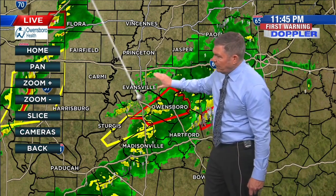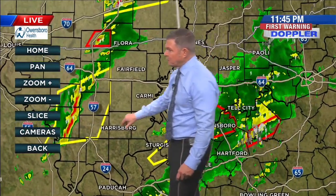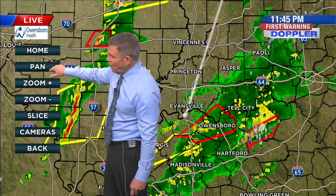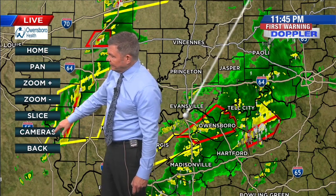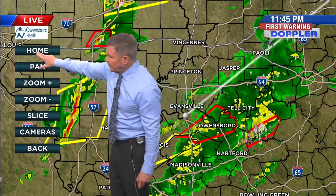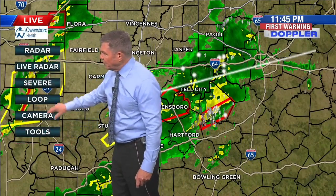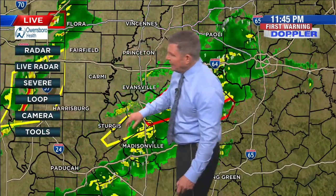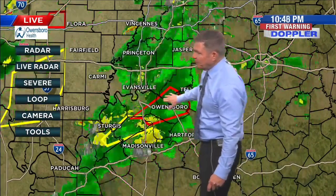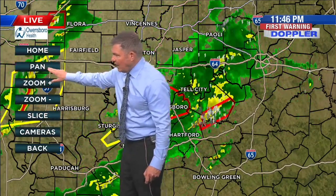Nothing really of significance in the Evansville, Henderson, Newburgh area right now, but to the west, here comes a line of storms that is going to be moving through here in the next, probably 30 to 60 minutes as we see the storms continue to move from west to east. And as we head back here, I'm going to show you the 1 hour loop. And these storms moving off to the northeast, and then this line that's coming in from the west right now, that's going to be perhaps the final line of concern here.